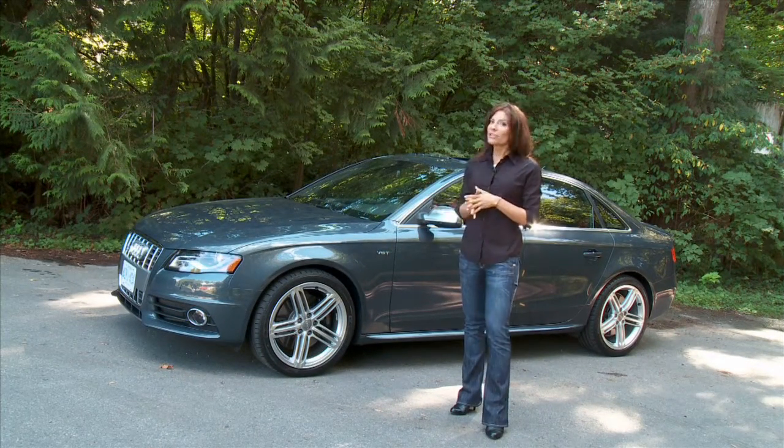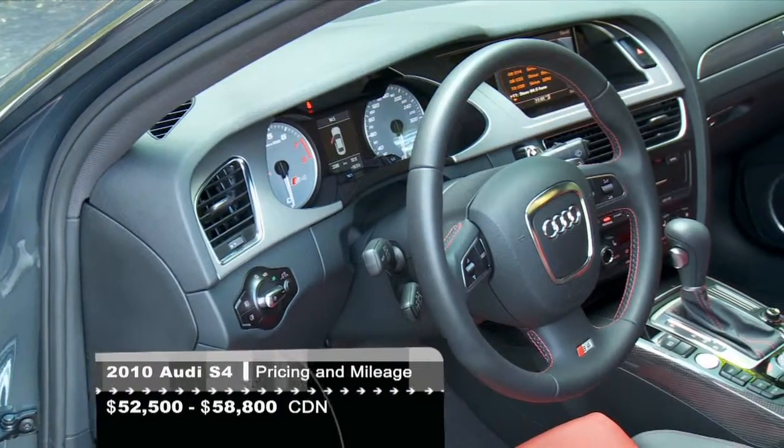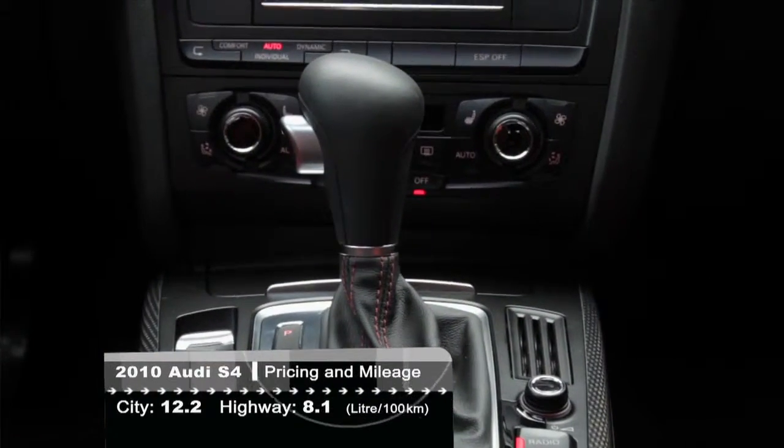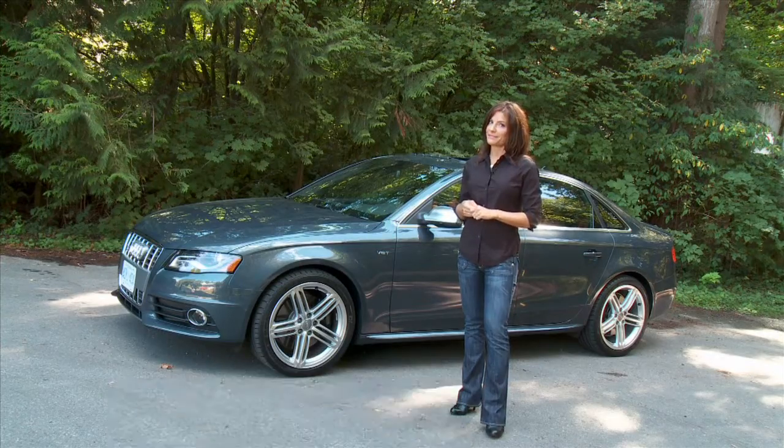This is the all-new 2010 Audi S4. And with a starting price of just $400 more than the BMW 335 xDrive sedan, this is a pretty close comparison.